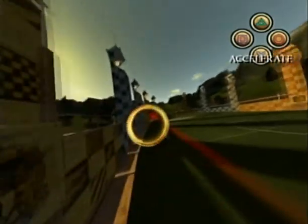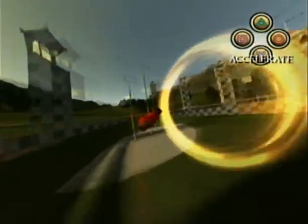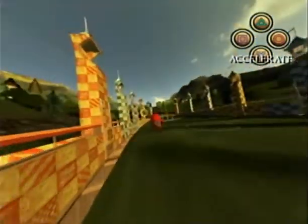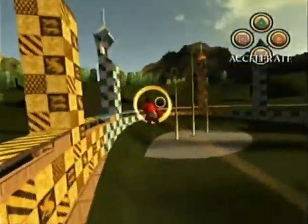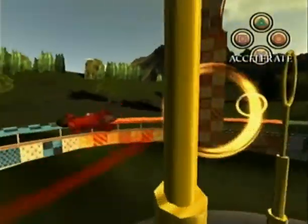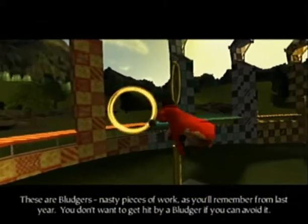And then you use the boost to speed up a lot, and you can only catch the snitch when you're boosting. Of course, you have to boost when you're close enough to the thing to be able to do that. Okay, just crashed and got sent off course, but whatever.